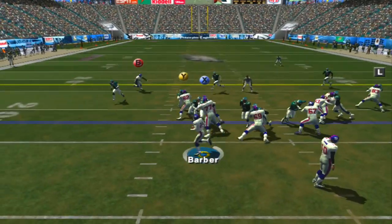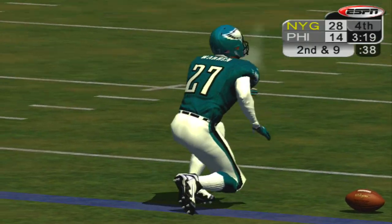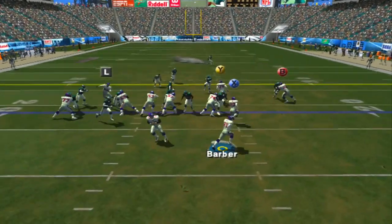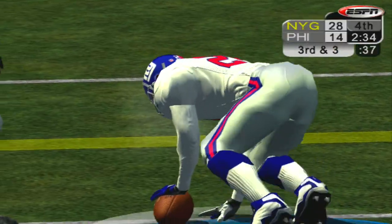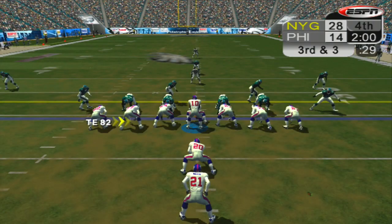Barber with the handoff, cuts it to the outside, fighting for anything, and gains a yard. At this point, the smart play for the Giants is to run out the rest of the clock, and that's exactly what they do. It's a pitch, right side, Barber trying to get an angle, makes a man miss, tackled by Warren, setting up a 3rd and 3 next. That last play will run the clock down to the 2-minute warning.